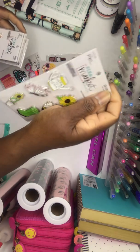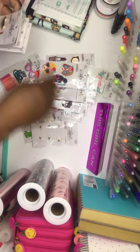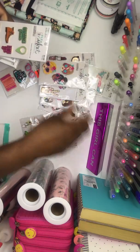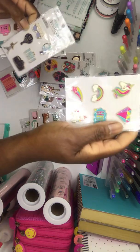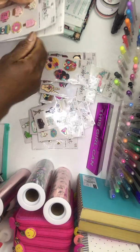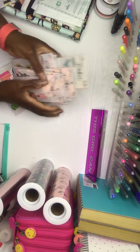And these are metal stickers, so got those. Got the little bumblebees. I got the lips and the high heels. I got the outdoorsy one. The unicorn one. The travel one. The sweets one. And the sunflowers. So yeah, got those.